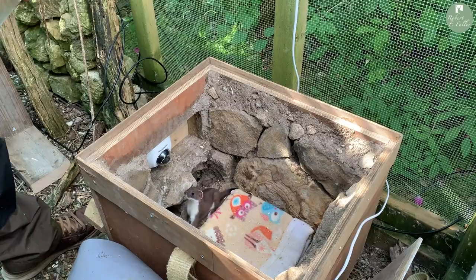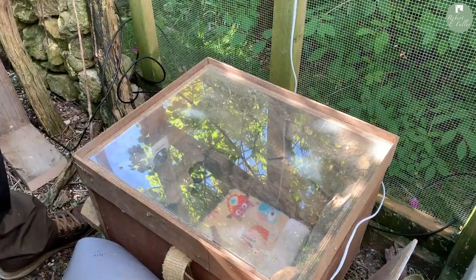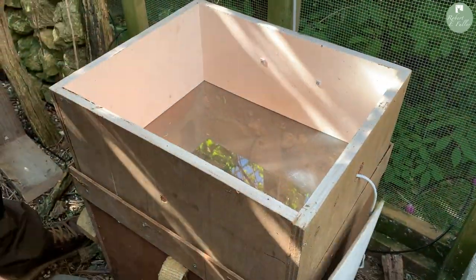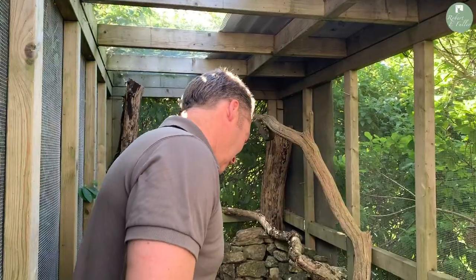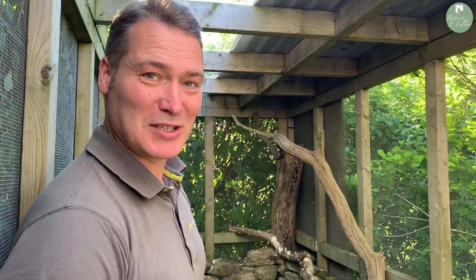So that's them safely in the nest. So I'm going to pop the lid back down. This is the next part of their adventure, and we'll be watching them really closely, because we've got hidden cameras in here, so we'll be able to see how they get on.